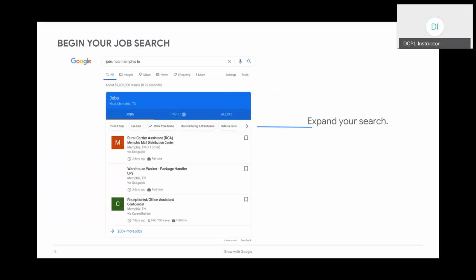And you're going to begin your search. So this screen right here will show you some recommendations. And you can always click here on this arrow to expand out your search. It'll show more information. This is just a simple preview of several possible jobs based on what you search. So they looked at jobs near Memphis, Tennessee, and it's giving you some recommendations.